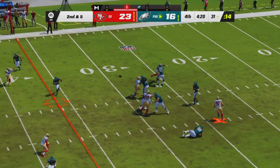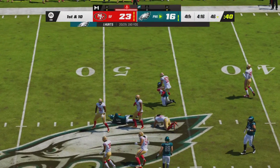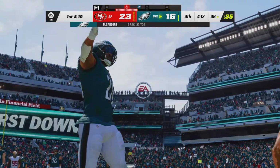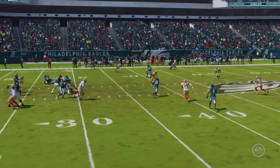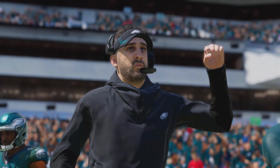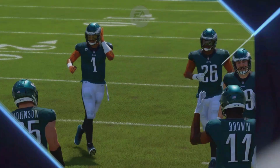From the 31, Hurts on a slant. He's got Sanders. And able to get this one across the 45 before he's brought down. Philadelphia picking up the first on a gain of 15. I like the design that we're seeing right there. This is what they need. Down by a touchdown here in the fourth. They just need to keep working their way downfield. And when they see openings, take their shots.